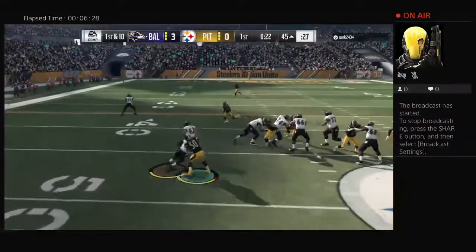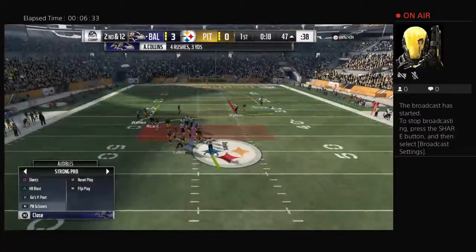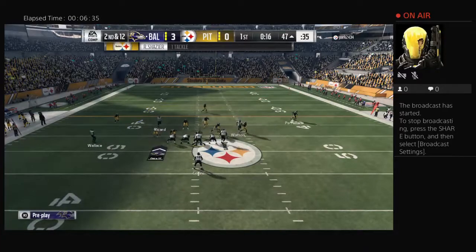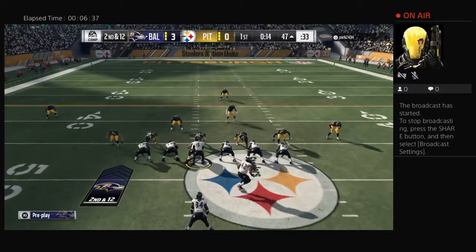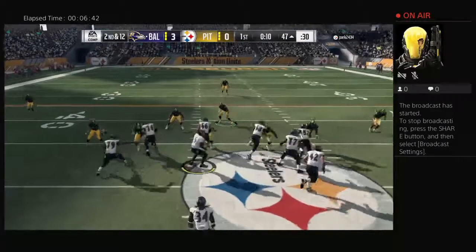Here's a 1st down run with Collins. And he'll lose yardage here. Back at the 47. It's a loss of 2 there, bringing up 2nd down. Wow, that play got shut down in a hurry. As soon as the snap came, you could see defensively they were just closing in.